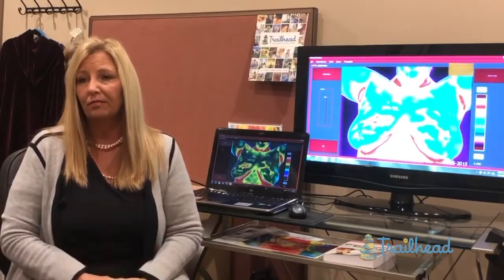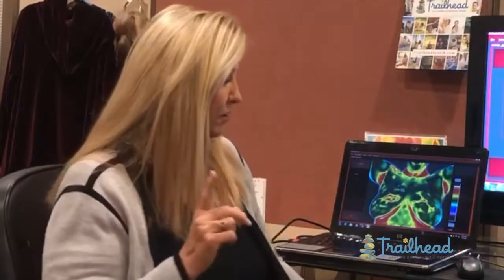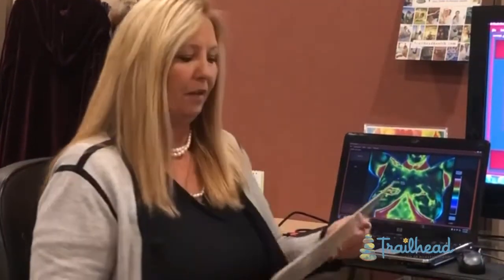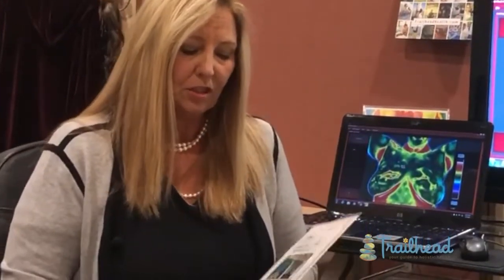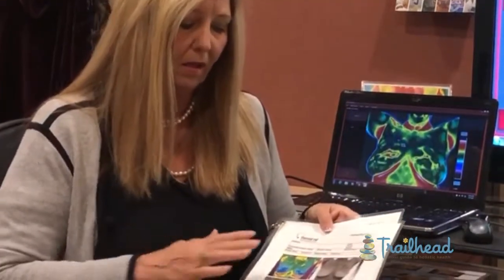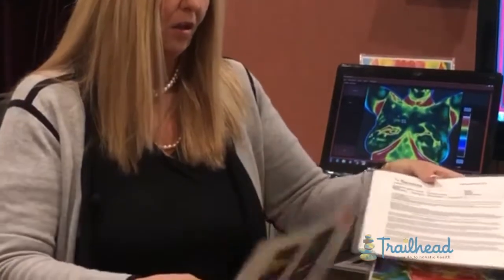So when Dr. Stryker looks at this report, what usually comes from that analysis? I'm going to show you an example of a report that you would get after you do your images. We send that out. She sends back within 2 weeks, you receive a paper copy of the images of the scan, along with the reports.